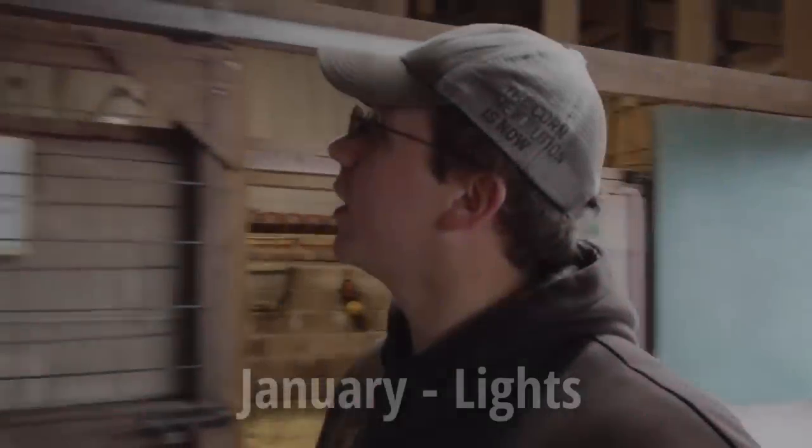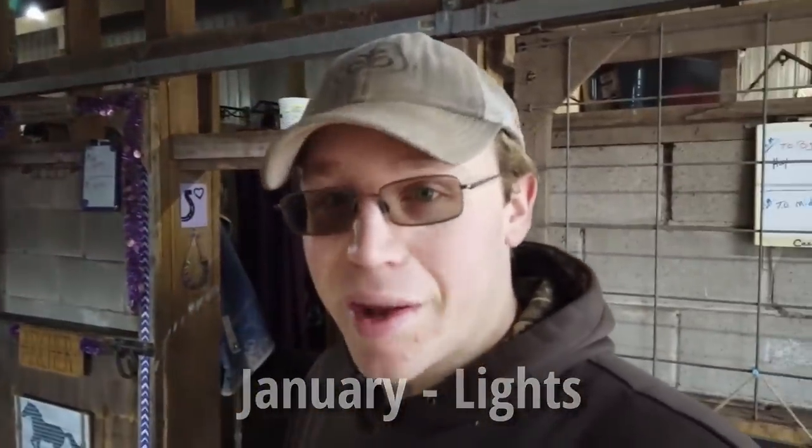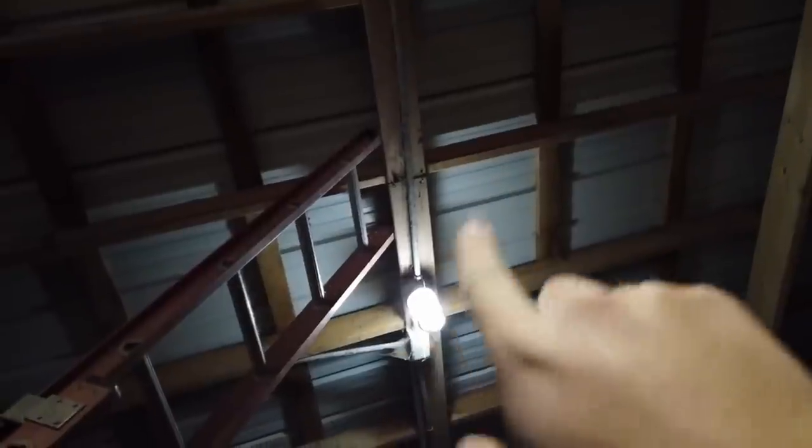I blame Joel. So we're gonna be replacing all these old lights in here with these LED light bars, and I'm looking forward to that. Take out that unit, and then I have to drill two holes in the boards and mark it, and then put in two screw eyes, and then hang the new light, and then connect it into the existing light that's there. Hello, light.